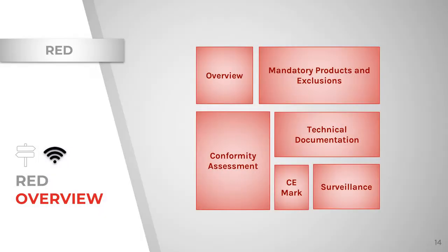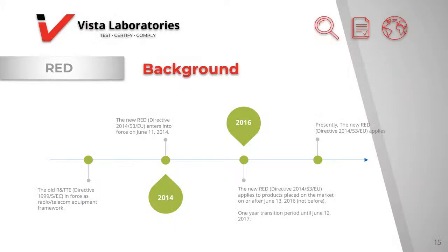For the Radio Equipment Directive, we will be going over the overview, conformity assessment, mandatory products and exclusions, technical documentation, CE mark, and surveillance. RED development started in 2007. The Radio Equipment Directive 2014/53/EU established a regulatory framework for placing radio equipment on the market. It ensures a single market for radio equipment by setting essential requirements for safety and health, electromagnetic compatibility, and the efficient use of the radio spectrum.